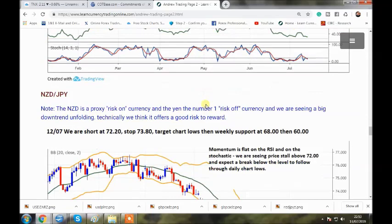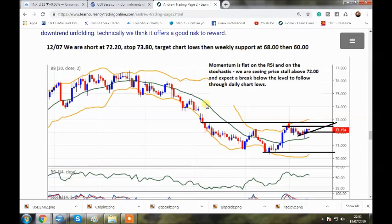We will look at NZD JPY, which will be the last pair as well. Again, nice big fall down, which we were lucky enough to catch, and then we got stopped out. Now we've come in at 72.20, and that's where we are right now at the close on Friday. A similar story to the AUD. It's going to be very hard for the NZD to break up on the yen and get through 73. I've got the stop at 73.80. I'm going to bring that down to 73.30. But break through here, through Thursday's open, then down to chart lows, break them, and I think we're going a long way to the downside.